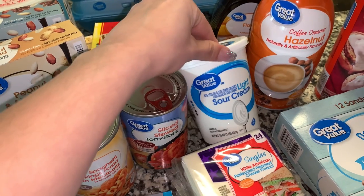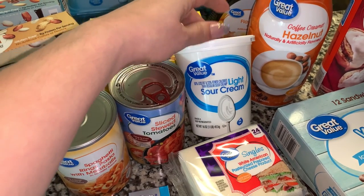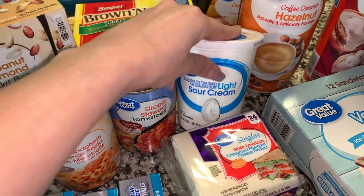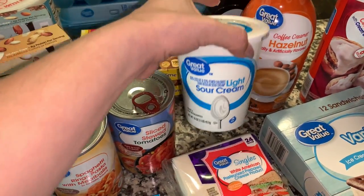Got in the cold section was the Great Value sour cream to also go with this kind of appetizer thing that I'm making, and these were just a dollar for this big container. It was just a dollar for the Great Value sour cream.